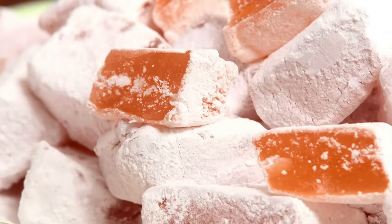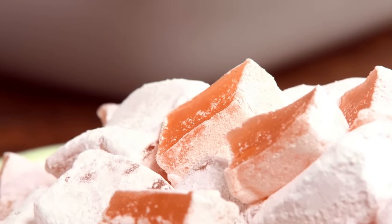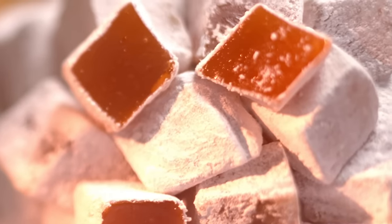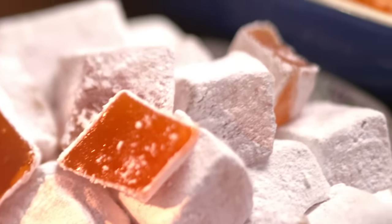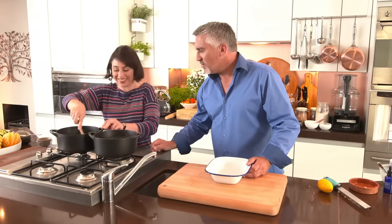This is what I love. People taking the trouble to experiment with food like Merle does. She's creating new flavours and turning them into true Turkish delights. Merle joins me again later when we both make our own family rice pudding recipes.